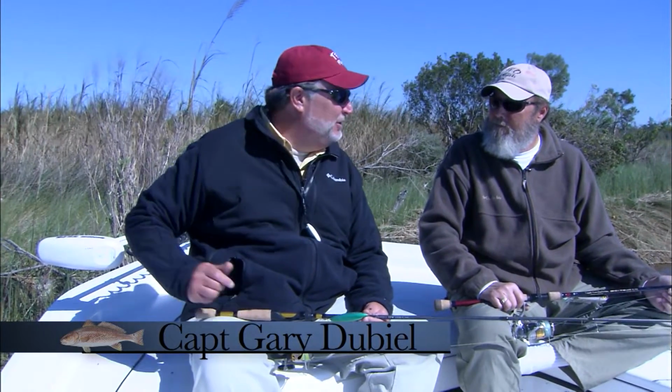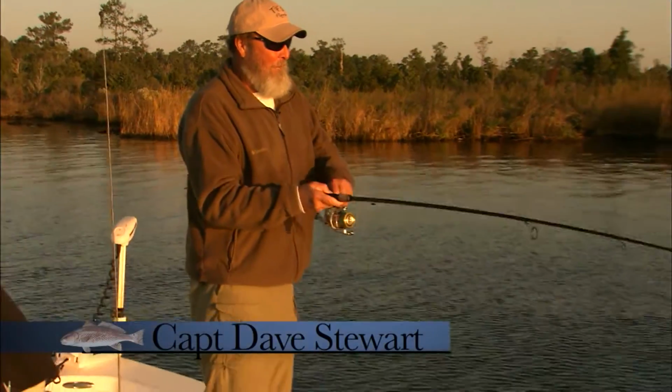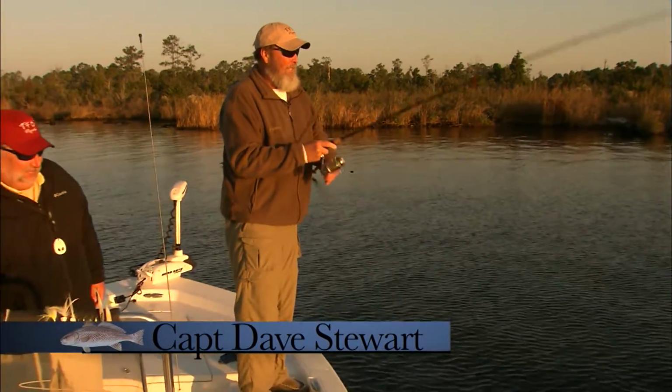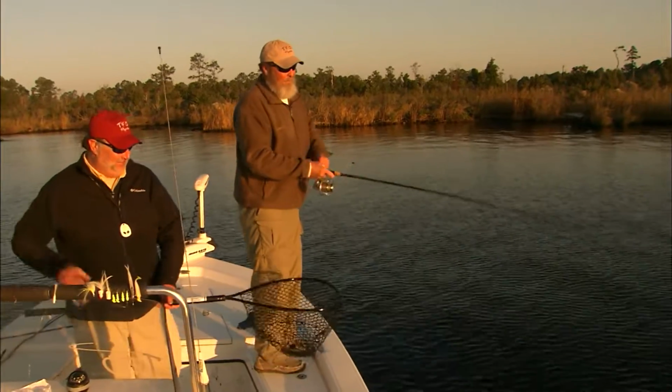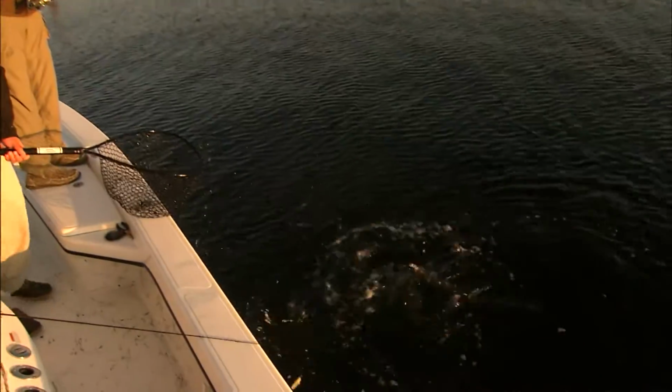Dave, here we are on a beautiful October day, fishing the Neuse River, just downriver from New Bern. Started out with a wonderful topwater bite this morning. It was a little bit breezy, it's real sunny, and the water was pretty low on us this morning. So that bite, maybe not as long as we would have liked, but it was good while it lasted.